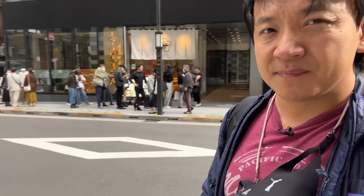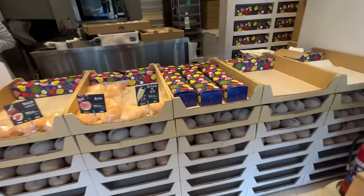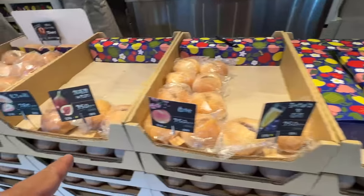I've been sneezing, I ate so much. Look at the line now. We're at least an hour away. I've never seen this before.